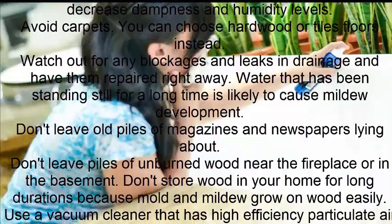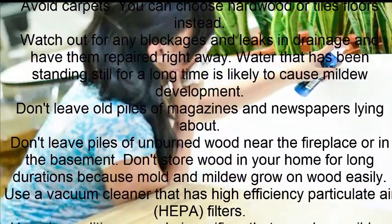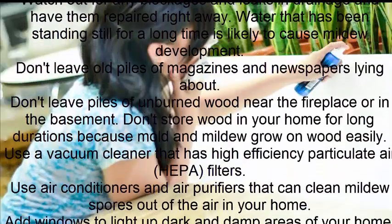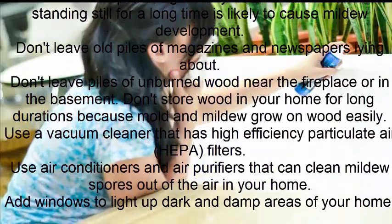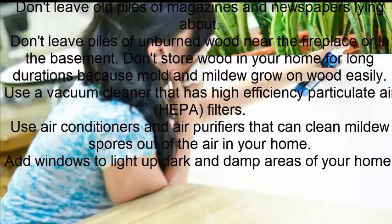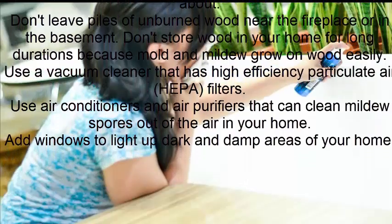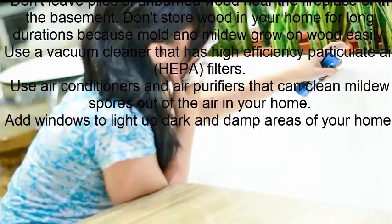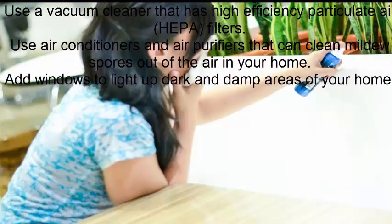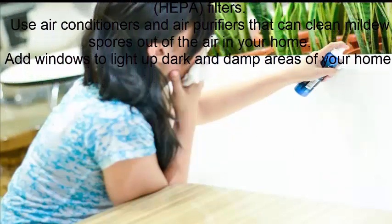Don't leave old piles of magazines and newspapers lying about. Don't leave piles of unburned wood near the fireplace or in the basement. Don't store wood in your home for long durations because mold and mildew grow on wood easily. Use a vacuum cleaner that has high-efficiency particulate air (HEPA) filters. Use air conditioners and air purifiers that can clean mildew spores out of the air in your home. Add windows to light up dark and damp areas of your home.